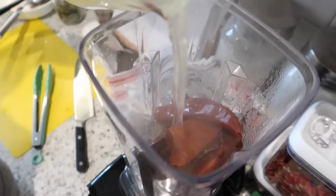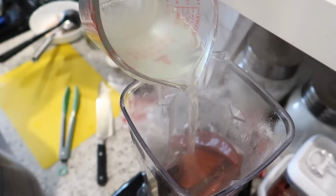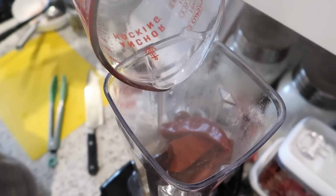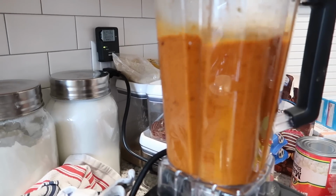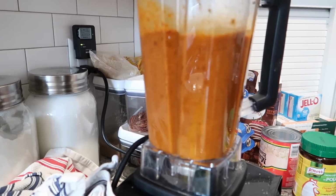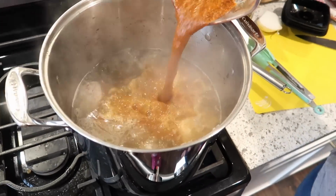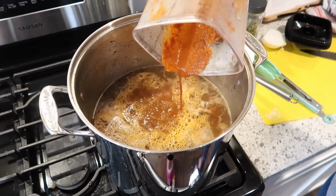So we're adding some of the pork broth to that. You can also add some bouillon powder. I like to use chicken bouillon powder. It just gives it a little bit of extra flavor. And then just blend that until it is super, super smooth. For this particular recipe, you don't have to strain the chili paste. Some recipes you do, but this one you definitely don't.